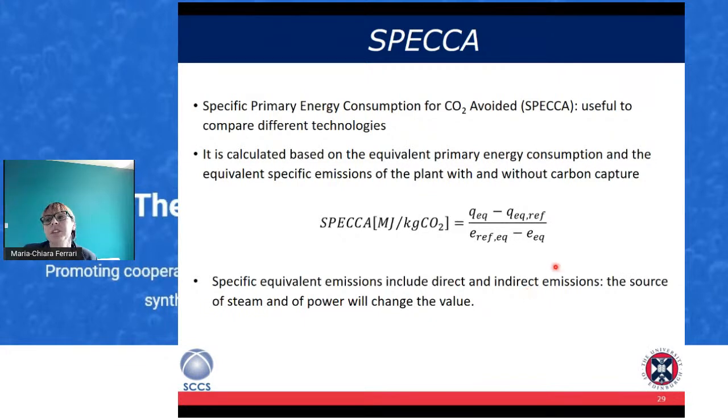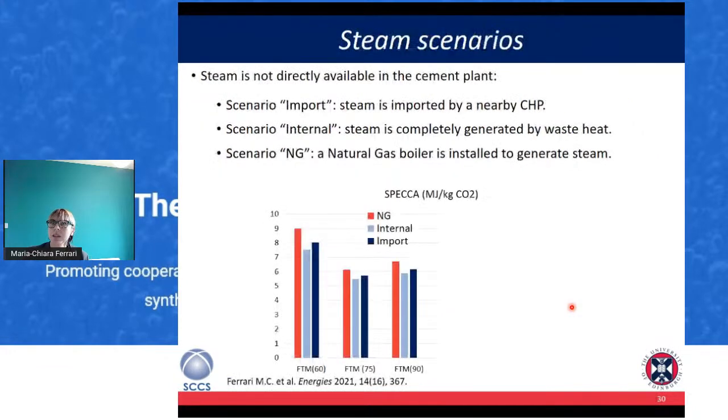Since we are taking into account also the indirect emissions, what we are using as a source for steam and for power is affecting the value of our SPECA. And here is where the specific site of our cement plant comes into play. We were in Italy for this, so we use the energy mix of Italy for power, and the emissions related to that specific energy mixture, which is different according to countries.